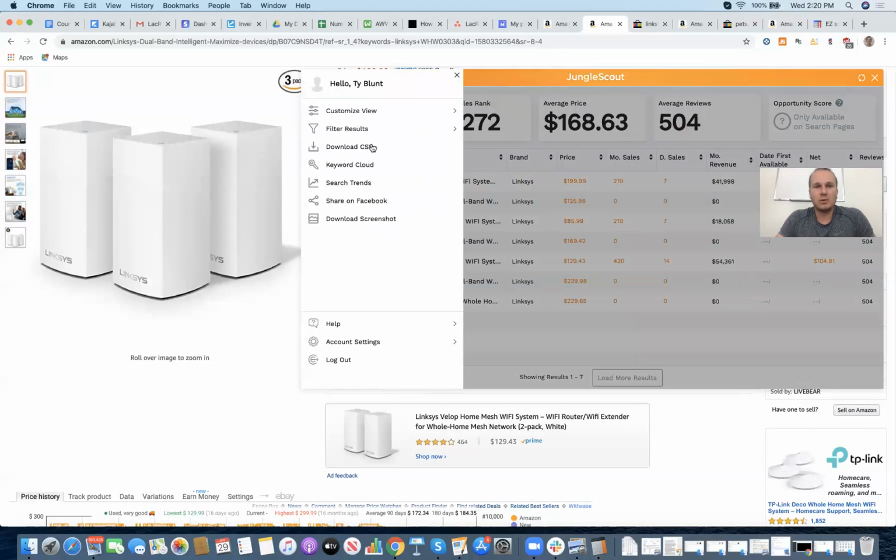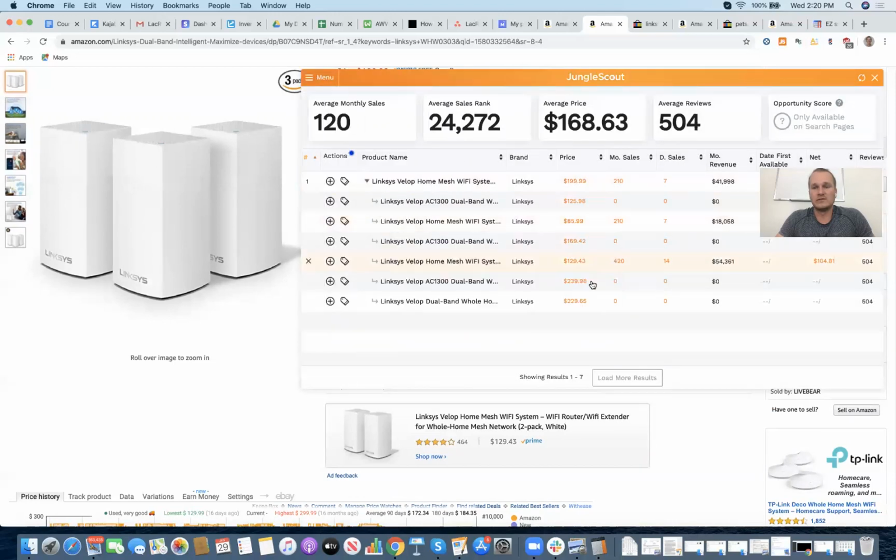But the main thing I use this for is the download CSV. This download CSV will grab all this information and pull it into a CSV, which you can export into an Excel document, which we're going to get into further down the line. This is a great way to start really scaling it up. And this is more advanced columns, but those are the two things that we use JungleScout for, and JungleScout becomes very, very helpful with those few things.